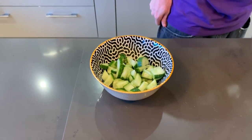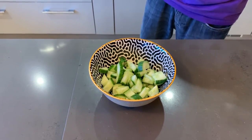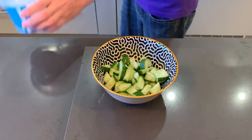Okay, so we've got that. What we're making here is paprika cucumber salad. So a little bit of olive oil, salt and pepper. Easy peasy.